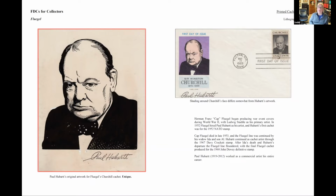And then I rather coyly said, by the way, whatever happened to your artwork for this issue? Does it still exist? And Hubbard took the bait, and he very graciously just sent me the artwork for the stamp. He still had it in his archives. He died a couple of years after that, and as far as I know, I have not seen any of his artwork in the marketplace. So I don't know what became of it after his death. I sure hope it wasn't destroyed. But I do have this artwork that he did for the Churchill stamp.